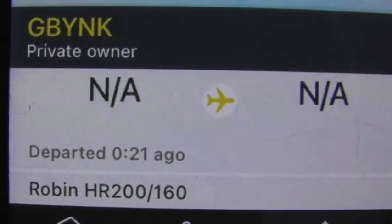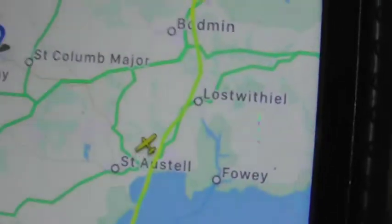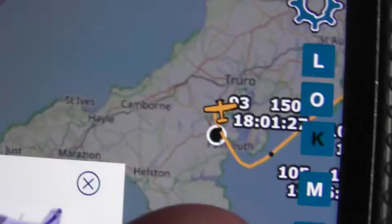And you can see it's going from not available to not available, which you can see means it probably took off at Bodmin Airfield. It's come from the same local area, but as you can see, I'm looking on Flightradar24. So it's come from Bodmin Airfield, and then on ADS-B, also Bodmin Airfield.